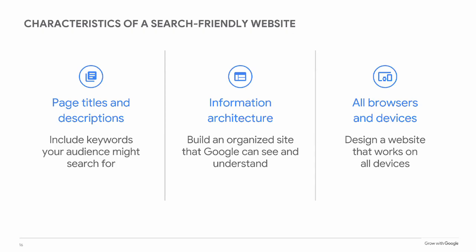Finally, remember to design your site in a way that works for all browsers and devices. About half of your users will be viewing your site from smartphones, and if they have trouble using your website, they may choose not to return.